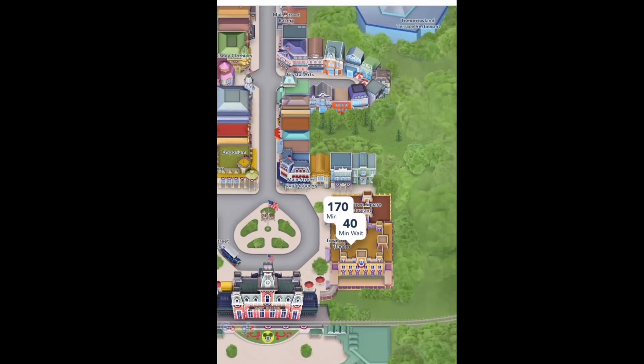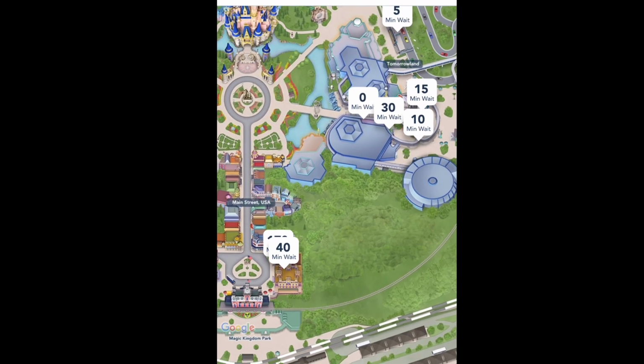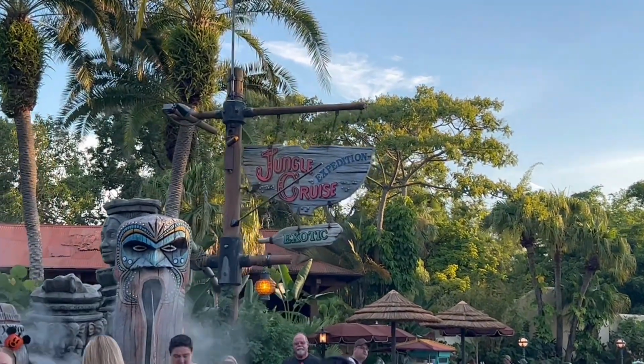After we got off the People Mover, the party had started. So here is the wait for meeting Jack Skellington and Sally, and here's the wait for the rest of the park. It got up to 3 hours.